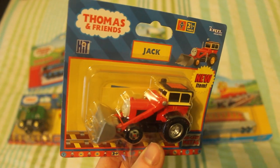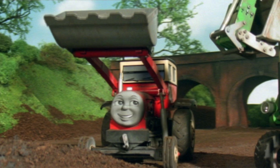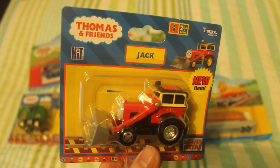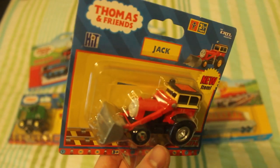Again, this looks just like what Jack looked like in the TV series in the model era. In the CGI series, he ended up getting a square face. I'm not so keen on Jack with the square face. I prefer Jack with the round face because it makes him look young, enthusiastic, that sort of thing. So I prefer what Jack looks like here to what he looks like now.